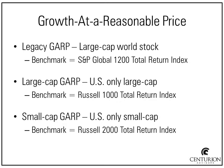Our three GARP portfolios are, number one, the Legacy GARP portfolio, which is our flagship portfolio and has been in existence for over 15 years. This is a world stock-based portfolio able to invest in large-cap domestic U.S. stocks and also large-cap foreign developed country and emerging market stocks.